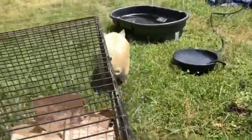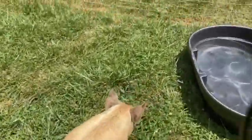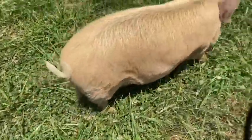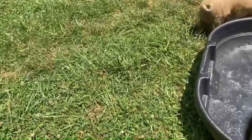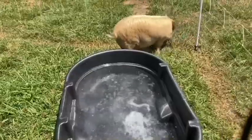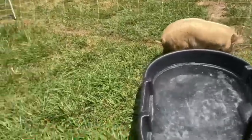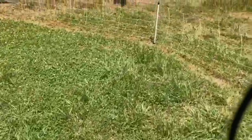But he is, and there she is. Definitely a female. She's going to the bathroom. Now hard to tell. Rinse her off a little too. Testing out the fence, which I have not turned on, which I probably should. Hey, no.